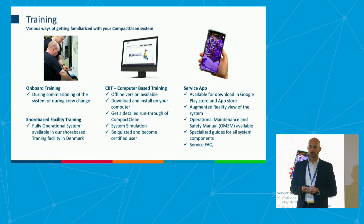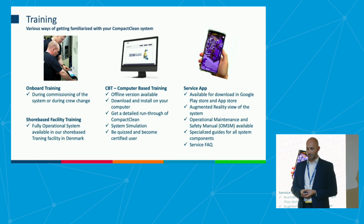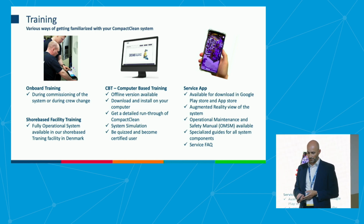And this is of course a nice feature, but what we find our customers actually appreciate even more is that when you have this app, it also gives you a very easy navigation into our operation manual for the system. As I said before, you can 3D visualize the system, and then you can click on any component in this system, and then you can select to see the operational manual for this single component. So I would dare to say that any manual you want to find for any piece of equipment in the Compact Clean system, with this app here, you can find it in under 1 minute. So that's very accessible information.